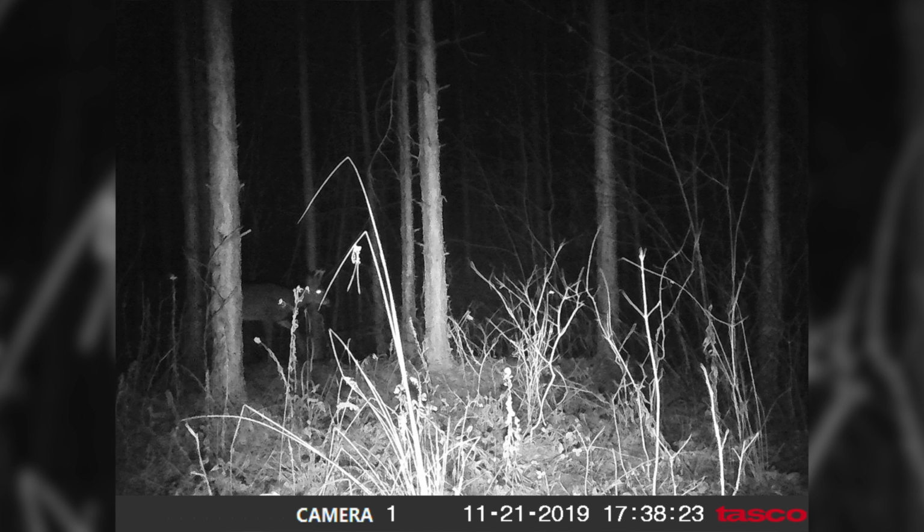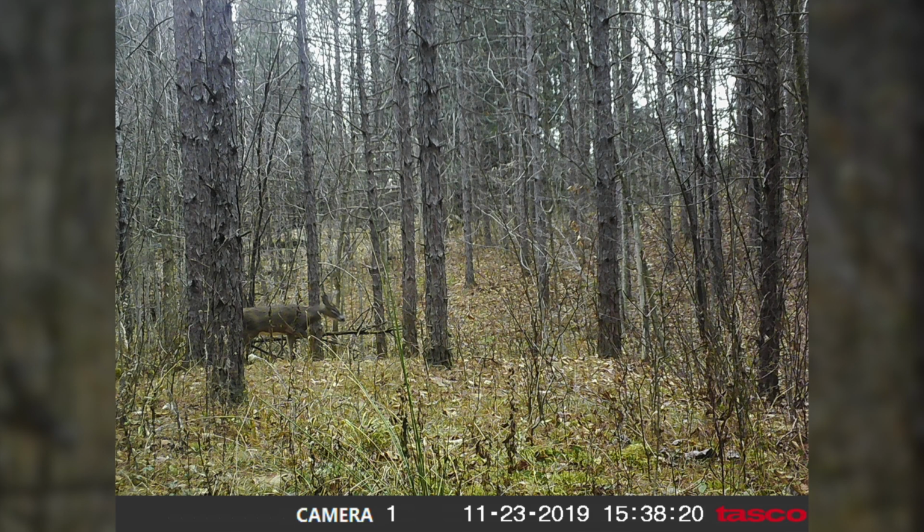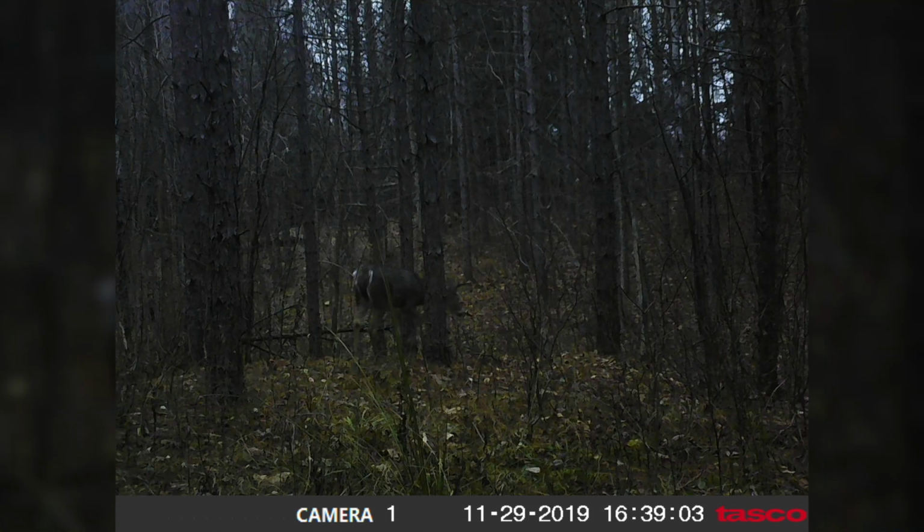Now I set this camera up after I harvested my buck on private land in archery season, and I was planning to go hunt this exact spot for doe in the rifle season. And the funny thing is, the first time I checked the camera, it seemed like all that I saw were buck pictures. Eventually, I did actually get some doe pictures, and I went in there and did harvest a deer with my revolver in the rifle season.